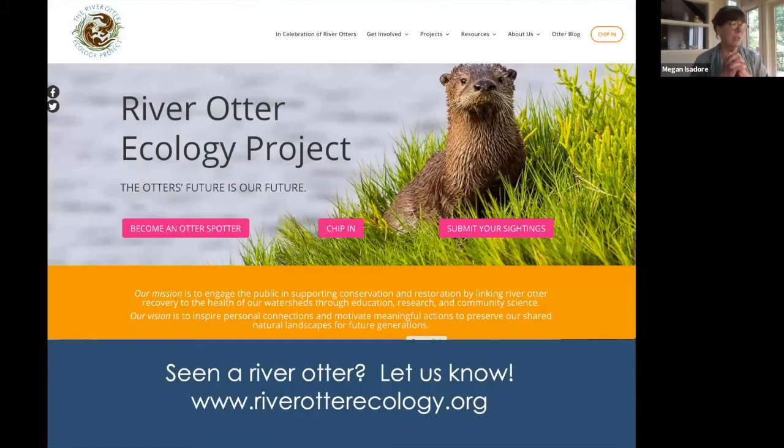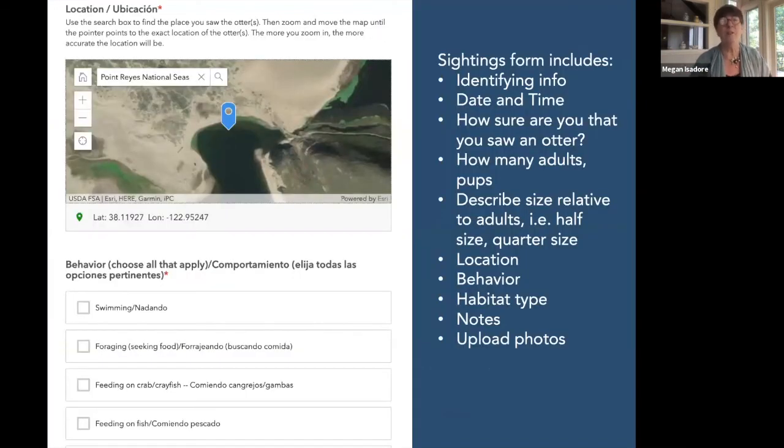So how did we do this? We began with the web portal to collect otter sightings. And that's what we still use. So if you see an otter, you go to our website, you click on the Submit Your Sightings button, and it brings you to a fill-in form that's very easy to fill in. Now, I know a lot of you out there have sent in otter sightings, which we appreciate so much. We collect some information on this, mostly identifying information, who you are, how can we contact you if we need to, and sometimes we do.